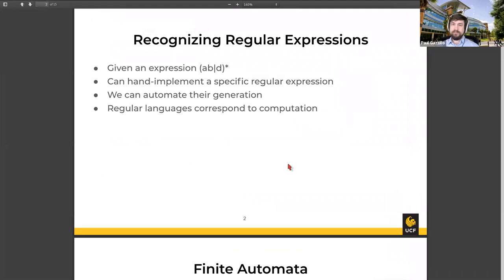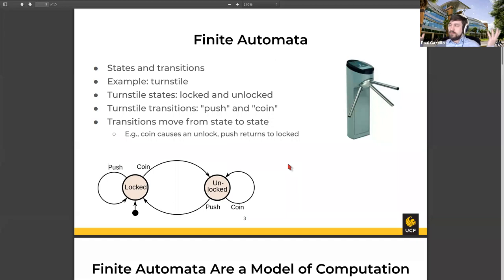So let me give an example of this notion of a state machine. I just took this from Wikipedia. Maybe this is an antiquated example, but I think you all have gone through turnstiles before. How does a turnstile work if you have a key card or a token that you need to put in? Well, the turnstile is either locked or unlocked. There are two possible states of this turnstile, and there are several possible inputs. There's the key card or coin that you put into the turnstile, and there's also pushing the turnstile.